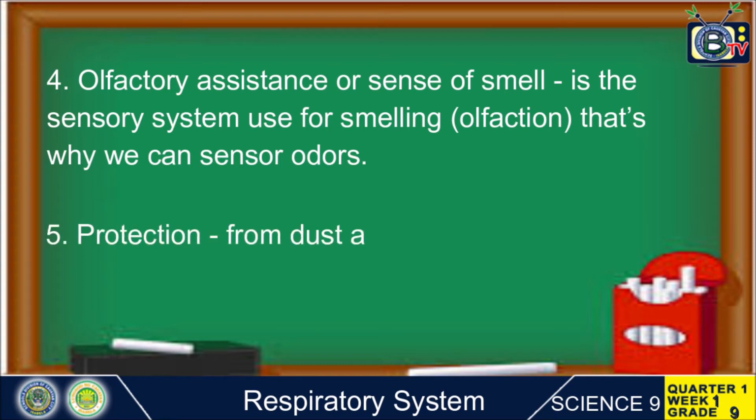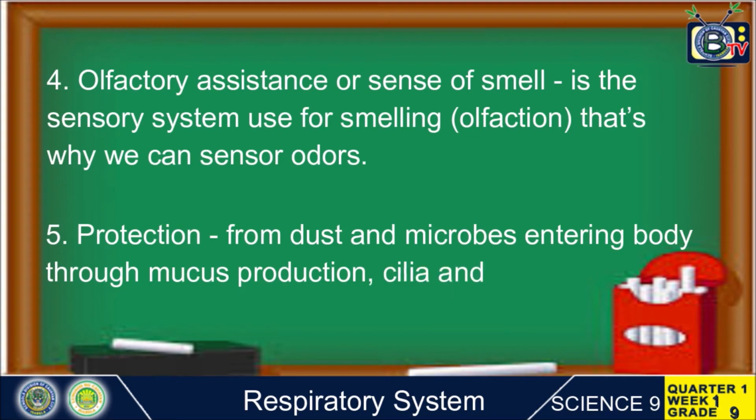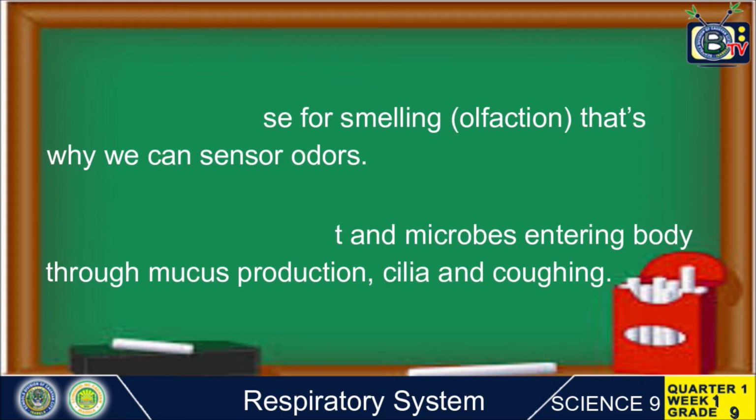Number 5, protection. Protection from dust and microbes entering the body through mucus production, cilia, and coughing. So do not remove the hair of your nose or the cilia, because God provided them for our protection. It prevents dust from entering our body.